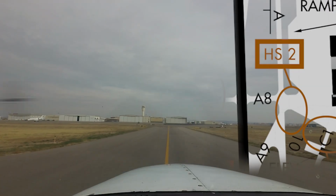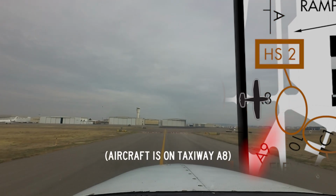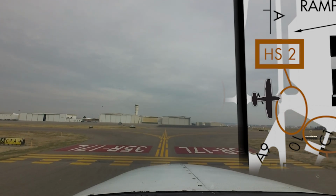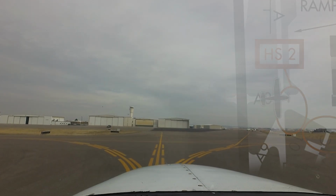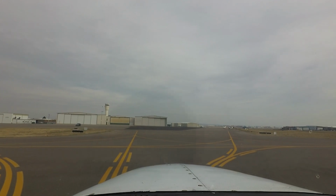Hotspot 2 is the intersection of taxiways Alpha, Alpha 8, and Alpha 9. It is a large concrete area and can be confusing if pilots are not familiar with the airport. Moving map displays or the airport diagram can help pilots maneuver through this challenging area. In addition, the tower is always willing to help, especially if the pilot states they are unfamiliar with the airport.